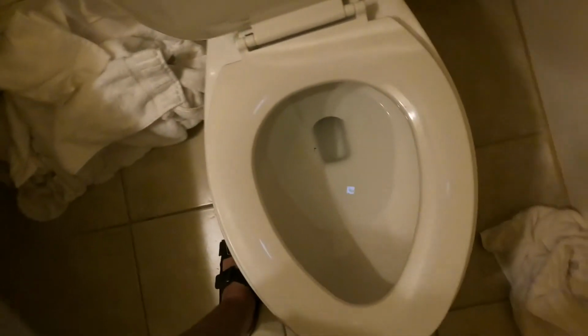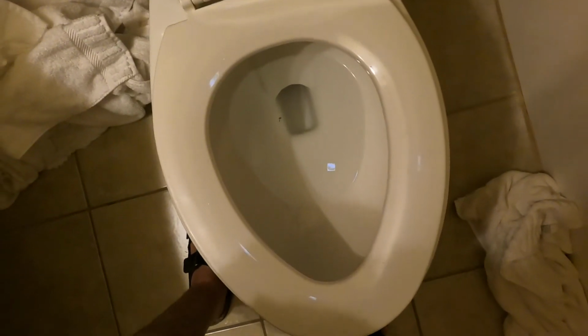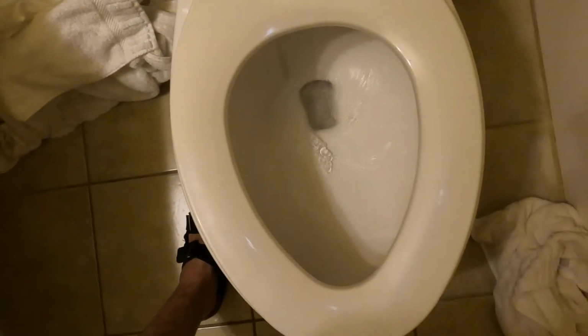Over on the other side here, we have our toilet and our tub. The toilet button right here is a top press down. This is a Mansfield toilet. Go ahead and give it a press. This thing had some good toilet flushing. Look at that. Got some power in there.